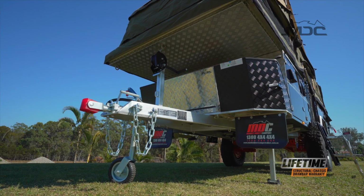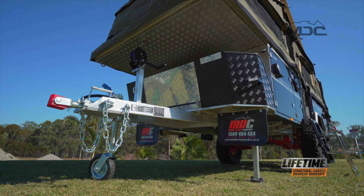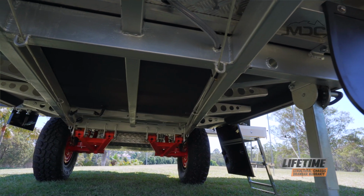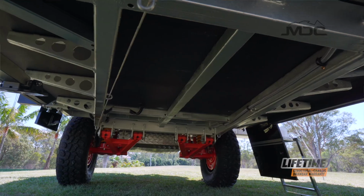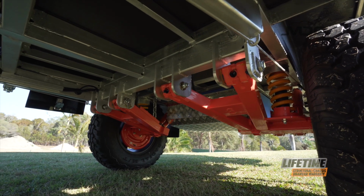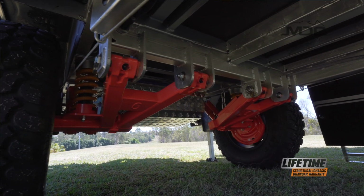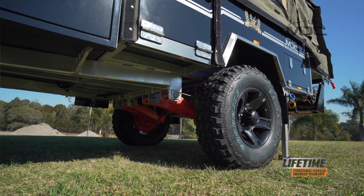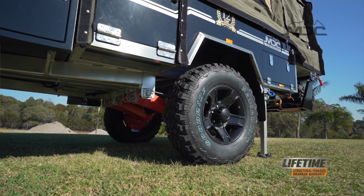Beneath the camper body is MDC's legendary off-road chassis and suspension that's taken thousands of Aussie adventurers to every iconic destination from the Victorian high country to the tip of Cape York. Coil springs, dual shock absorbers are combined with parallel axles and the biggest bearings in the market. Additionally, 12-inch off-road brakes and 16-inch alloy wheels makes the Cruizer Slide the toughest off-roader in its class.